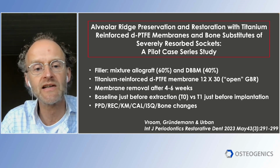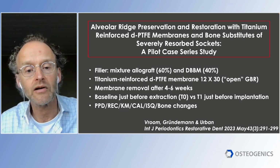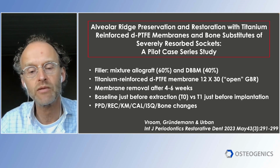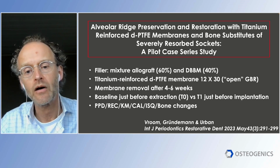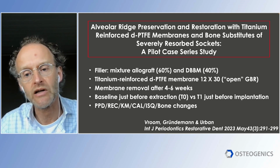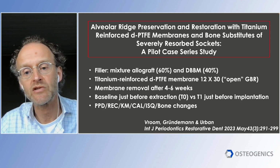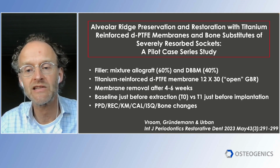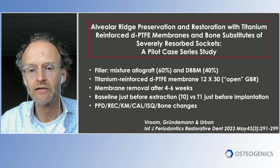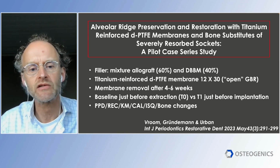And we looked at various parameters, like probing pocket depth, keratinized tissue, to name a few, but also bone changes, which we measured clinically. But also at T1, we looked at the horizontal bone loss by doing bone sounding, transferring these measurements to a stone cast model, which was made at T1. And this stone cast model was scanned and stitched to the baseline cone beam. So we're really measuring where the hard regenerated tissue was.